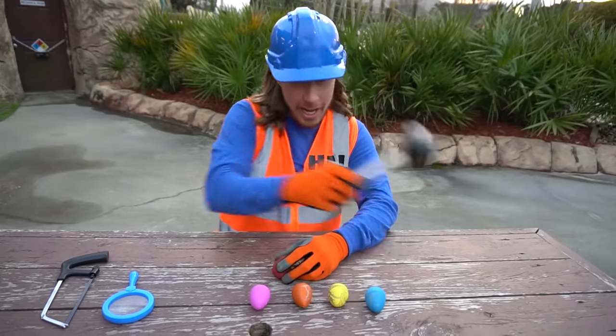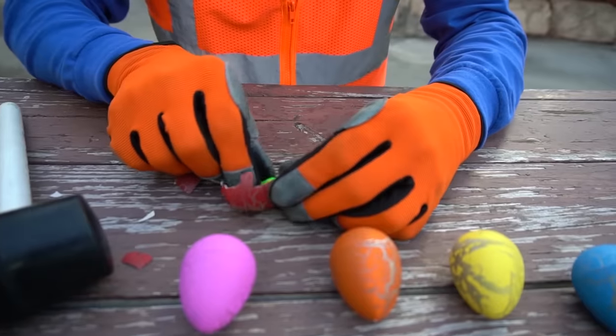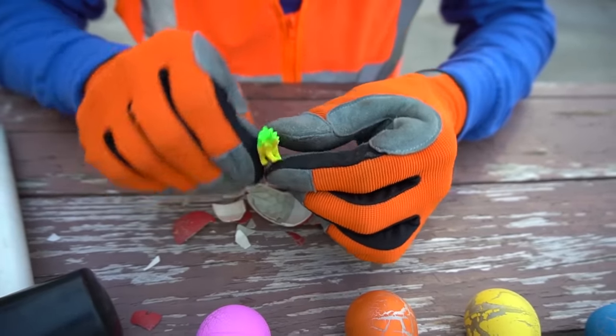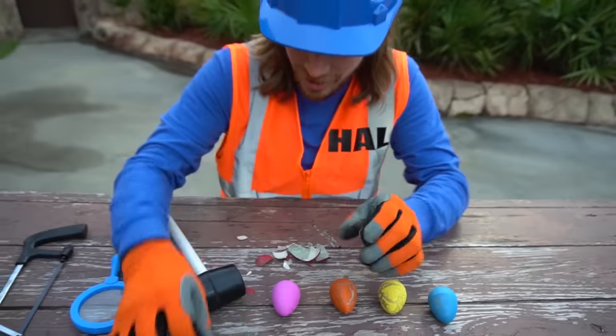All right, ready? We'll use a rubber mallet. And, oh yeah. Oh, look what's inside. It's like a triceratops, a little baby triceratops. That's really cool. Oh, yep.